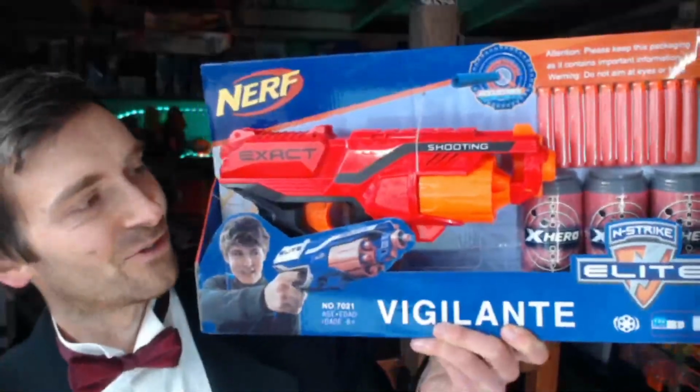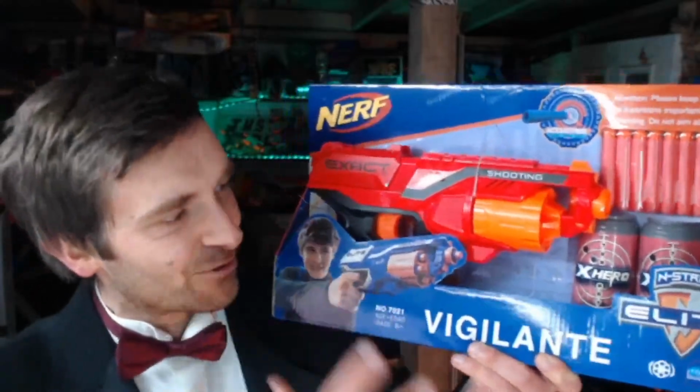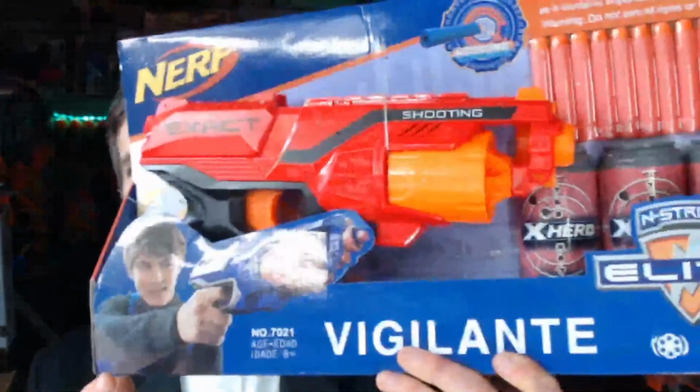X-Hero. This knockoff is not just a Nerf knockoff. It is an X-Hero knockoff. It is absolutely phenomenal. And actually, I don't know where I've got the cans, but if you go and have a look at the old X-Shot cans and see how familiar they are, it is absolutely incredible. Let's just pop back to the comments very briefly there, just to see who's there.